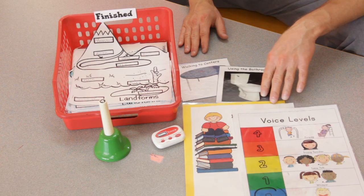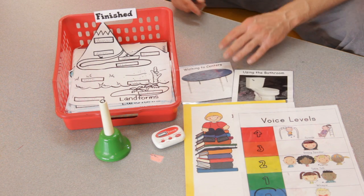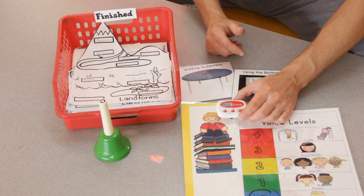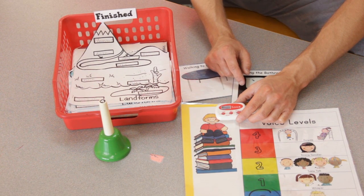Are they allowed to use the bathroom? What are they doing at this point? I expect students to be walking to centers. So we have a word reminder, a visual reminder of what the expectation is. This is going to be 10 minutes. So you have a timer. You might even want something more highly visible than this, where there's a countdown and the kids know exactly how long they have to go.